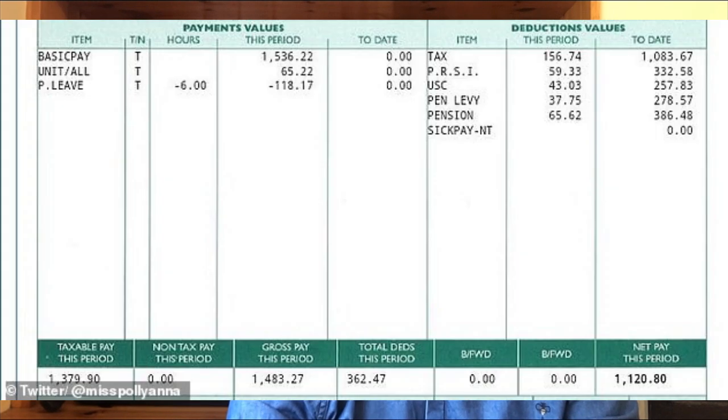Two important columns in the payslips are payment values and the deduction values. Payment values consist of all payment that you receive from your employer, which includes your basic pay, premium pay, allowances, and overtime. If you do not know about your basic pay, it is very easy to calculate.